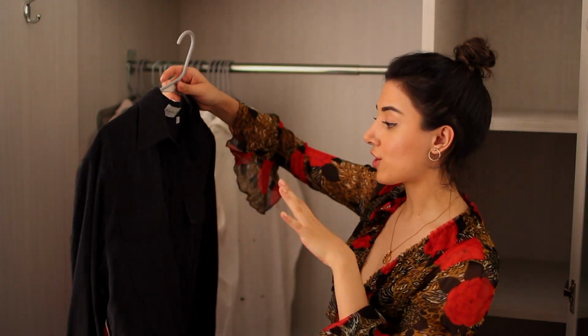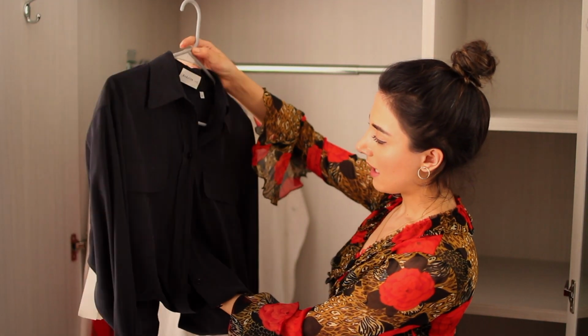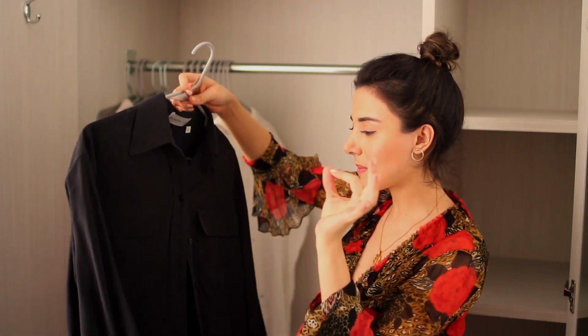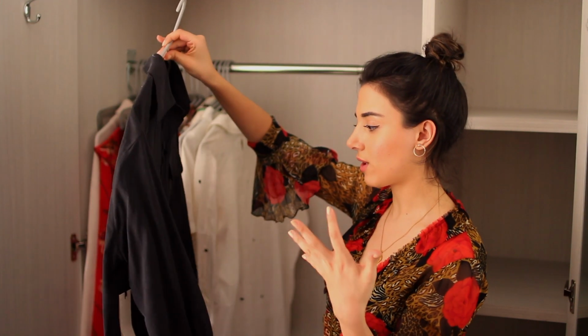It's definitely on trend for the utility style. It's just, I don't feel amazing in it. I'm gonna get rid of this. I have to be ruthless and I have to look at it like, hey, you spent a lot of money on this shirt and you've never worn it.